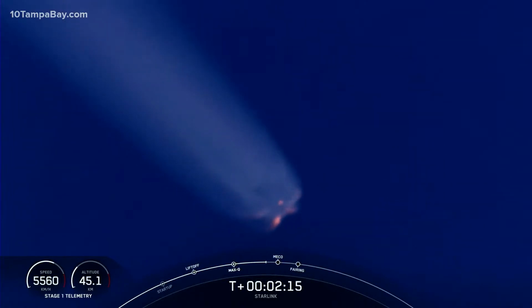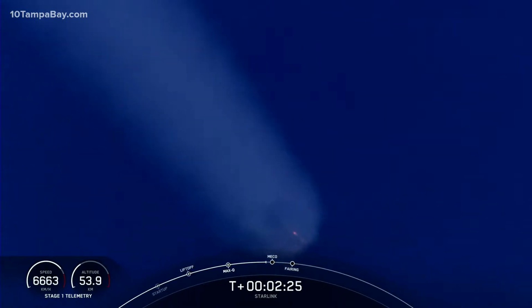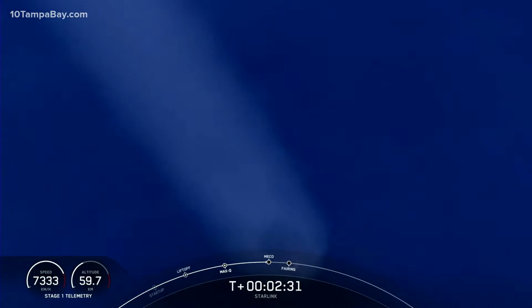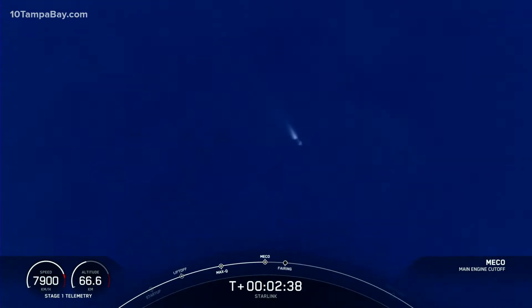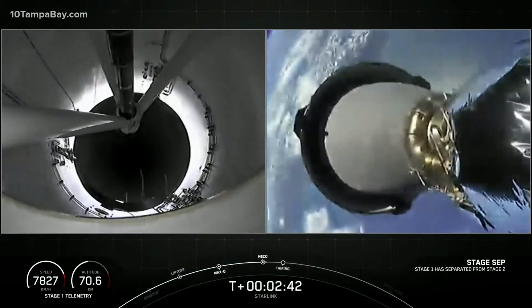What a beautiful view of those 9 Merlin 1D engines burning there on a beautiful clear day. And we're coming up on main engine cutoff shortly here in just about 10 seconds. Stage separation confirmed.